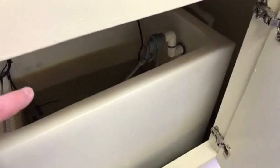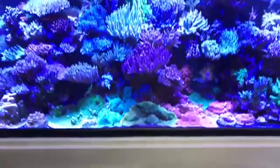You can see it's got a float switch right there. It's tied into this gray pipe right there. It's starting to fill back up. We did a water change this morning. But again, it's a very simple setup.